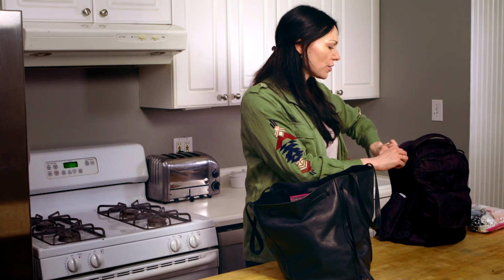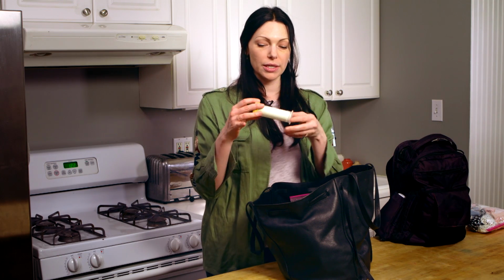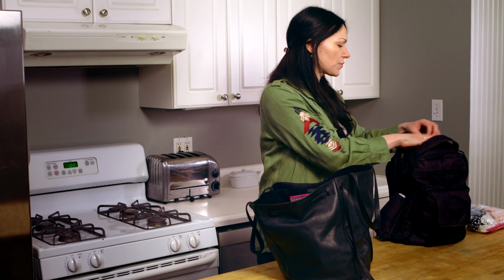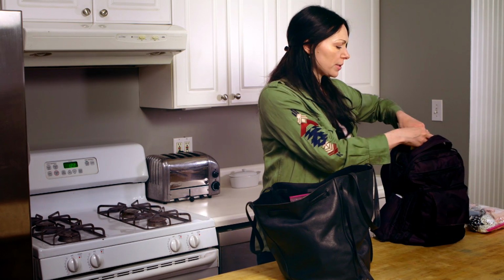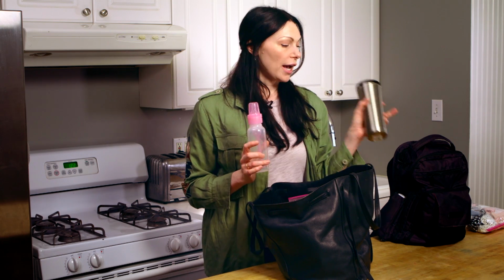So I always bring this, an extra thing of formula, which we'll get to. I keep her formula in this little Medela tube that I used to use for breast milk and stuff, but I keep her formula in there. And I always have one of these. So I'll keep hot water in here, I have her formula.